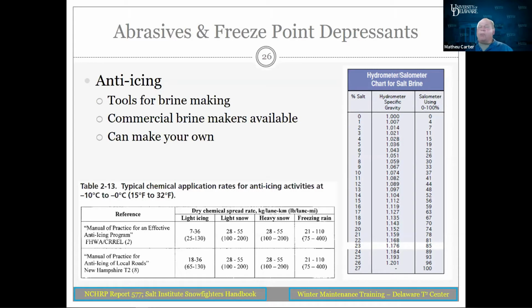You can make your own brine, you can buy your brine. Again, a larger operation will typically find it advantageous to create their own brine. But oftentimes if you want to start experimenting with brines, a lot of agencies will connect up with a larger agency like a state DOT and say, hey, we want to experiment with one of our routes. Can we have some brine? Can we buy some brine? And a lot of times there's that kind of collaboration, or there is, at least in our experience.